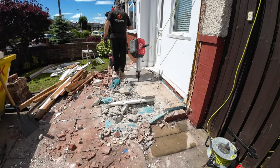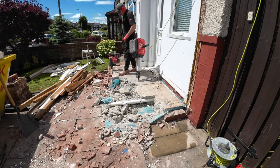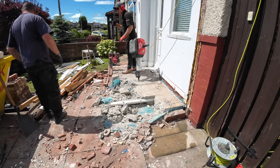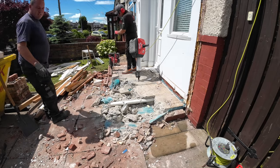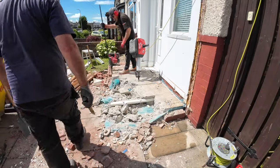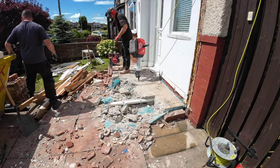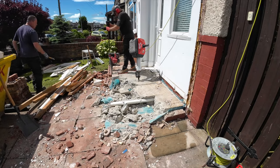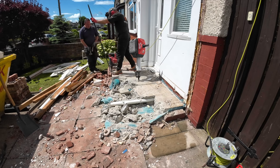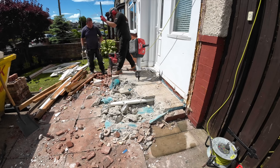Get me a lump hammer on that. Whack them out of the way? Do you want me to get a lump hammer and chisel? Yeah. Right, where's your chisel? I'll whack the brick out and they'll have to come loose, won't they? Yeah, they're loose, we'll get them. They're all gone.